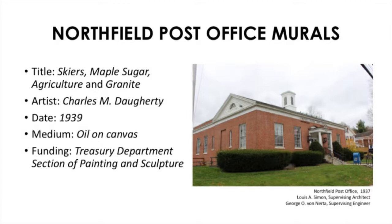Now, Northfield, this was interesting. I talked to a woman who lives not far from here and said she goes to the post office all the time, and I said, I'm gonna go take pictures of the mural. What mural? The giant, 14-foot wide, 8-foot tall mural above the lobby. Nope, never seen it. I think after a while we just forget to look. It's right there. I'm sure next time she will look.